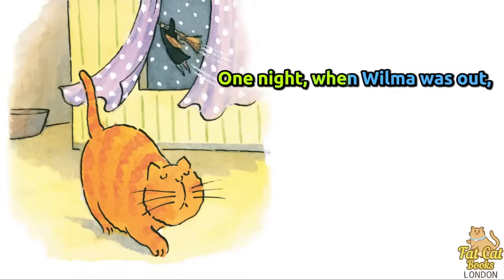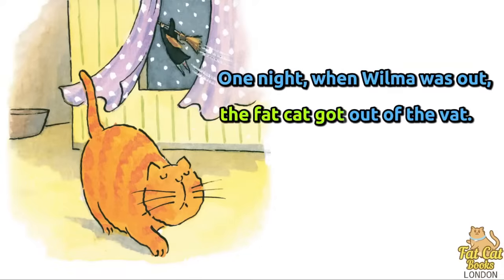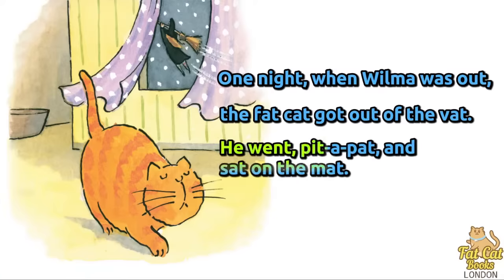One night, when Wilma was out, the fat cat got out of the vat. He went pit-a-pat and sat on the mat.